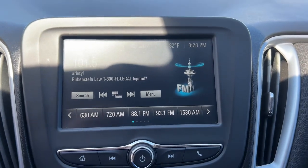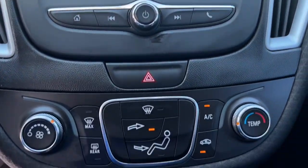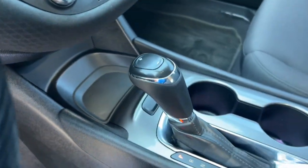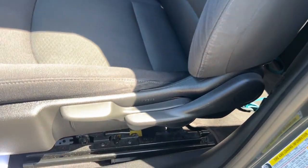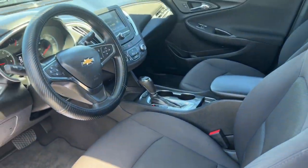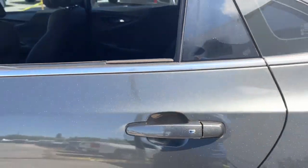These are just some of the great options this vehicle comes with: keyless entry, aluminum wheels, electronic stability control, intermittent wipers, tire pressure monitoring system, trip computer, bucket seats, power windows, four-wheel disc brakes, power steering.